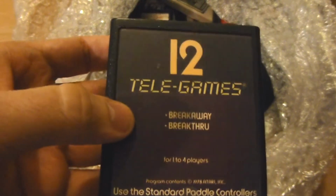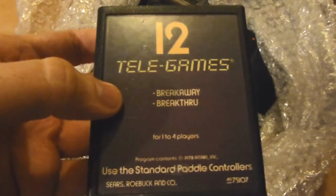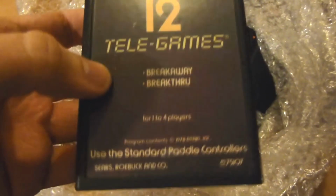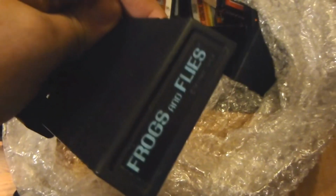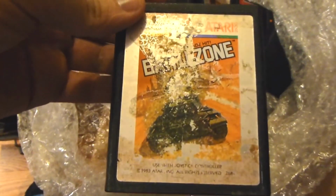12 telegames. We got Breakaway and Breakthrough. You have to use a standard paddle controller. Alright. Frog and Flies. Battlezone. It looks like it's been through a Battlezone. What the hell? Look at that. Holy crap. Looks like it's been played quite a bit.